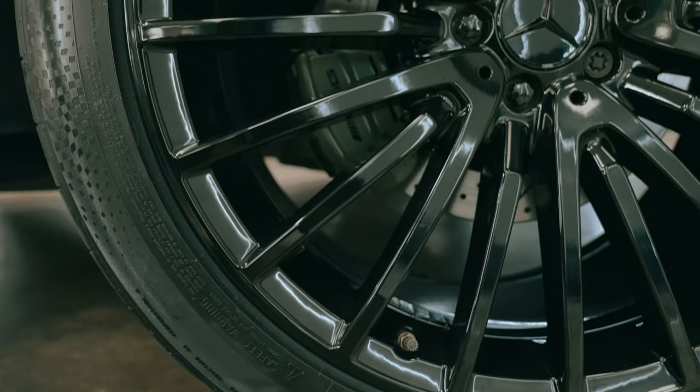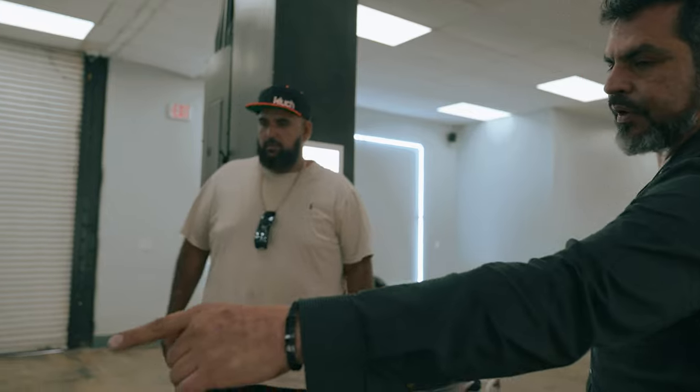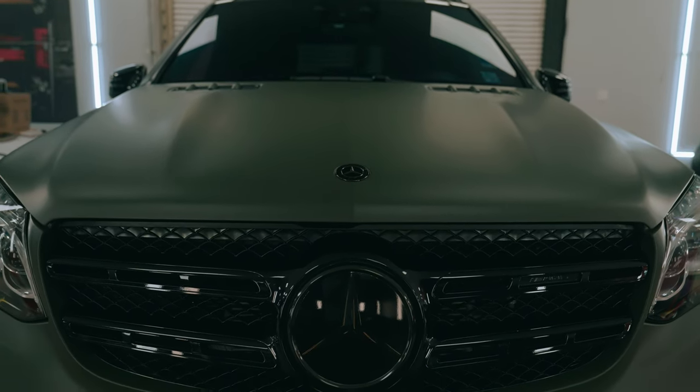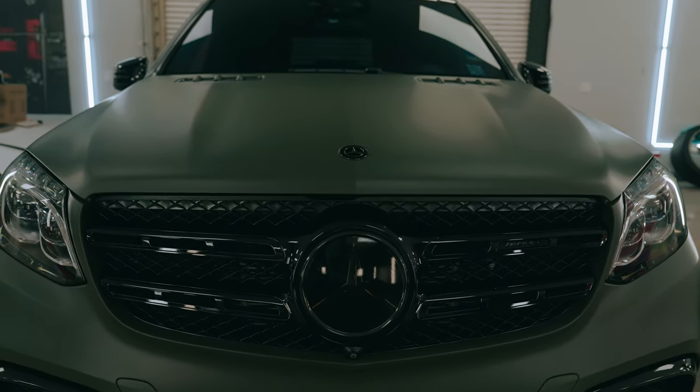The wheels came out great looking. Beautiful. We have the front grill painted. So you painted it? Yeah. Wow. Looks fantastic. Yeah, it looks so much better. And we restored all the grill. Yeah, it looks great.